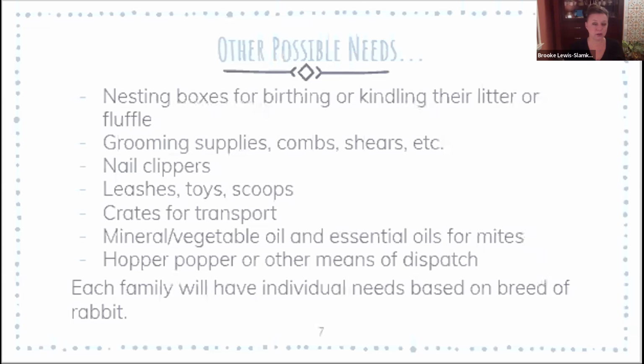All right, so some other possible needs. So I talked about nesting boxes. Rabbits' gestation period is 31 days, pretty much on the dot. When you put them with the buck, you can go ahead and put it on your calendar. Make sure you don't go by calendar months, like literally count out 31 days until they're doing their kindling or their fluffle.